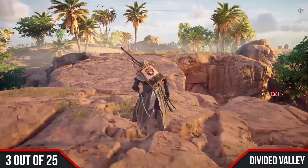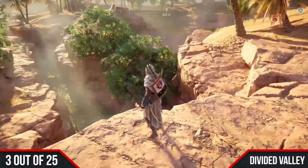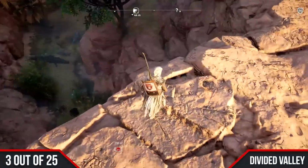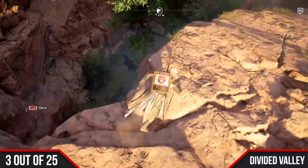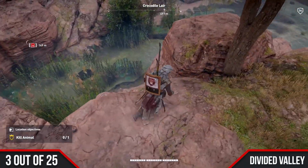You'll find the canyon the riddle is talking about just before the outpost. Find the rock bridge, and you'll see a number of green trees on one side and only one on the other. Drop down to claim your treasure from the base of the single tree. Just mind the crocodiles.